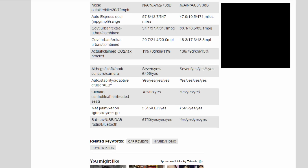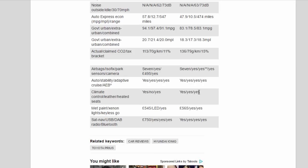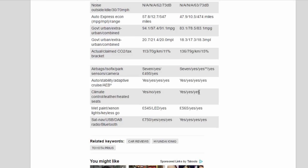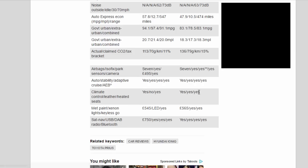Airbags/ISOFIX/park sensors/camera: 7/yes/£495/yes; 7/yes/yes/yes. Auto lights/stability control/adaptive cruise/EBD: yes/yes/yes/yes; yes/yes/yes/yes. Climate control/leather/heated seats: yes/no/yes; yes/yes/yes. Metallic paint/xenon lights/keyless go: £545/lead/yes; £565/yes/yes. Sat nav/USB/DAB radio/Bluetooth: £750/yes/yes/yes; yes/yes/yes/yes.